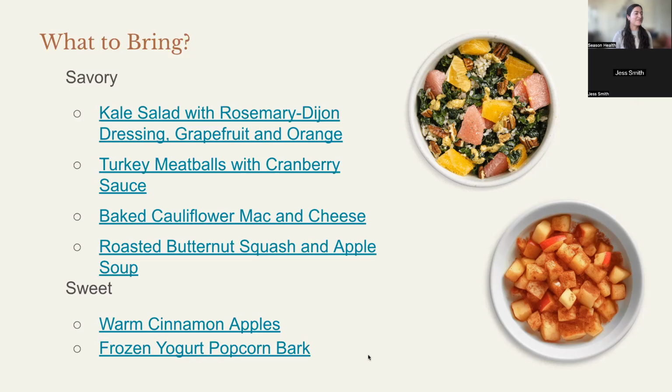And then this is another really fun one, frozen yogurt popcorn bark. So it's popcorn, frozen berries, and yogurt that you freeze on a tray in your freezer, and then you cut it up into little bark. So much fun and such fun flavors. And again, cutting down on some of the more traditional salt and sugar that you might find in barks of the season. So I encourage you all to give those a try.